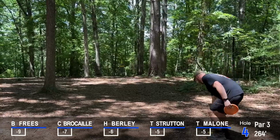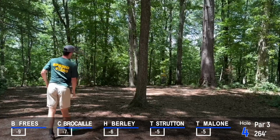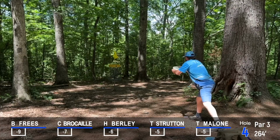And yeah, Taylor just laying it up softly. Yeah, he wanted no part in that 2-run. It definitely slopes behind this basket. Hartford, same thing. He said, I'm just going to... conceding the bogey there. Yeah. That's tough.